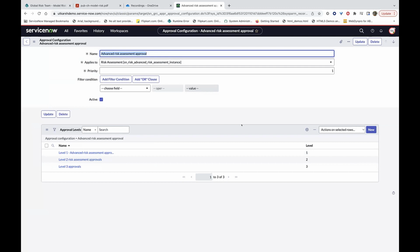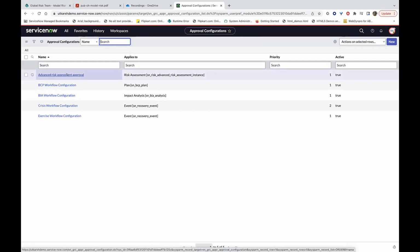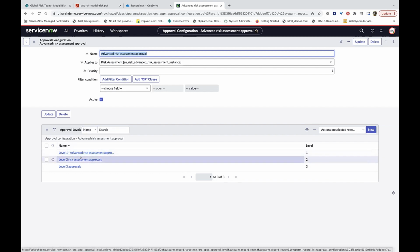So this is what you will see. There's something called an approval configuration. If you go into the approval configuration, you'll see a record called Advanced Risk Assessment Approval that is going to be available to all of you now. Out of the box, we are shipping one level of approval by default. The reason for that is we want to ensure backward compatibility. So customers who are used to doing one level of approval can continue doing that single level of approval. But if they want to do additional levels of approval, like in the case today, I wanted to do that. So what I did is create a new set of records here.